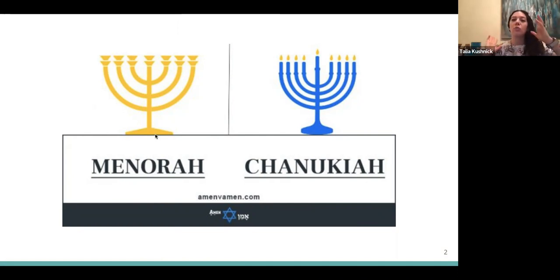This menorah, we are first introduced to it in the Torah. We will learn about that in a few minutes. And then it becomes a really big part of the tabernacle and then the temple rituals. So it sits in both the first and second temple.